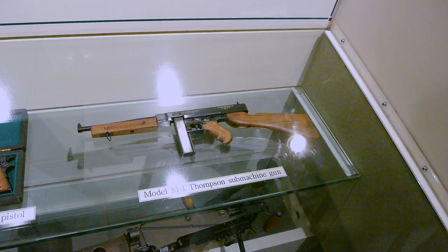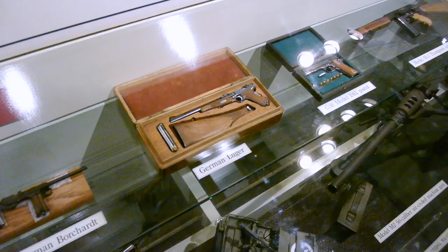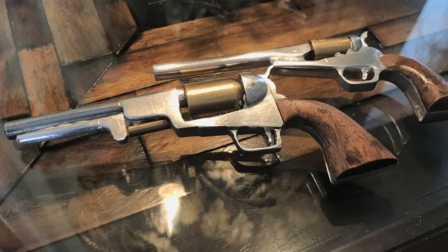And here we have a miniature of Browning's famous 30 caliber water-cooled machine gun. Oh, wow. That is cool. Since it's water-cooled, of course. But how neat is it that one of John Browning's most famous guns is here as a miniature, as well as this Luger. You know, Luger was another company that was licensing Browning designs. And you recognize these.